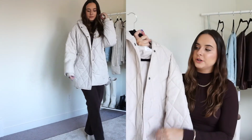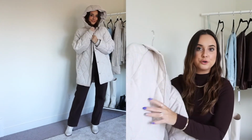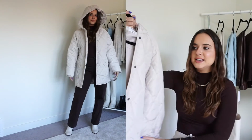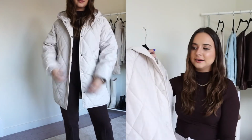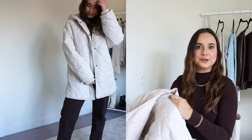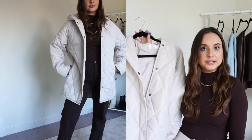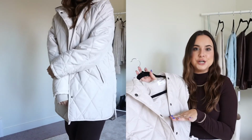But anyways, this is one of the recent things that I received from them, and I find myself to always want to grab it when I'm going outside. It's obviously really trendy with the quilted design, but it's also just really soft and cozy, so I feel like that's why I want to grab for it all the time. It's definitely more on the casual side, but I also think it gives off a really edgy look.